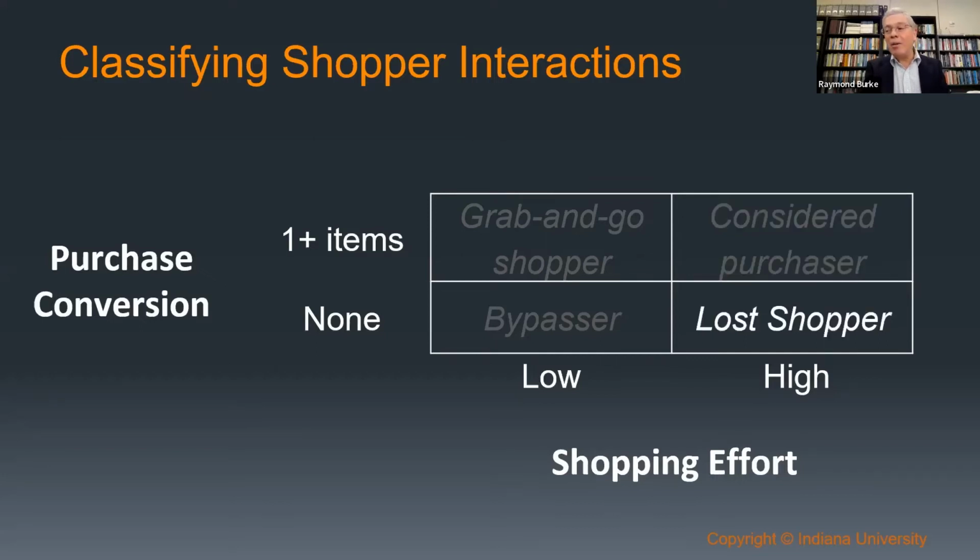And then finally, there's some people who spend a lot of time and they leave without buying. And for these people, it's often a value concern. Maybe it's product assortment, or the product they're looking for is out of stock.